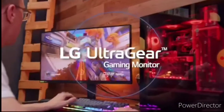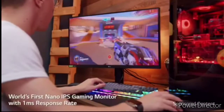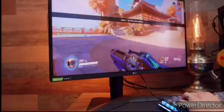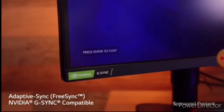LG Ultragear 27, which has the distinct honor of being the world's first nano IPS gaming monitor with a 1 millisecond response time. This is really the best of both worlds, as you're getting the high-end picture quality which is shared with their nanocell TVs, but you're also getting the super fast response time with a 144Hz refresh rate, HDR10, and it supports not only FreeSync but also NVIDIA's G-Sync.